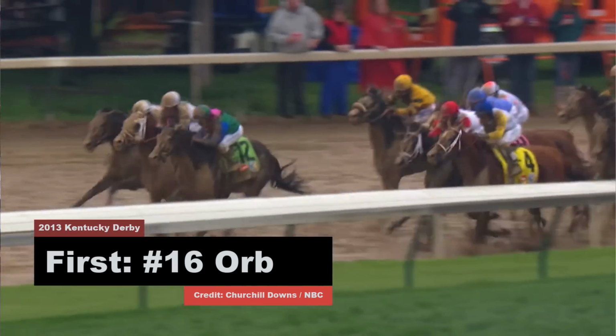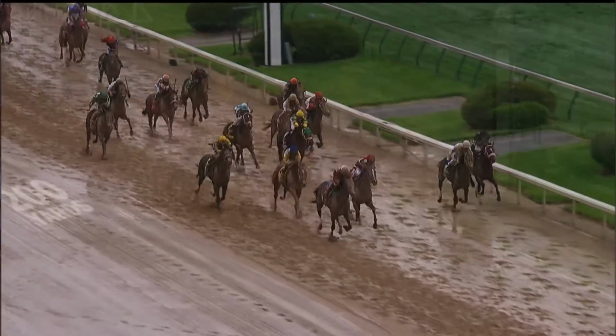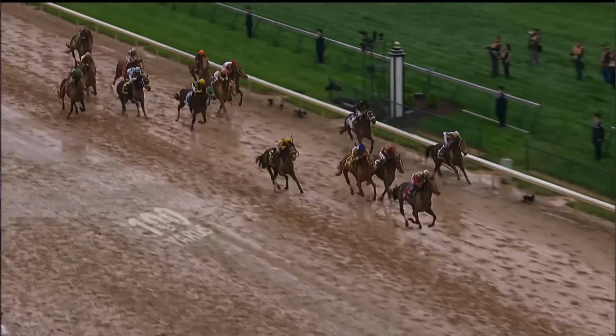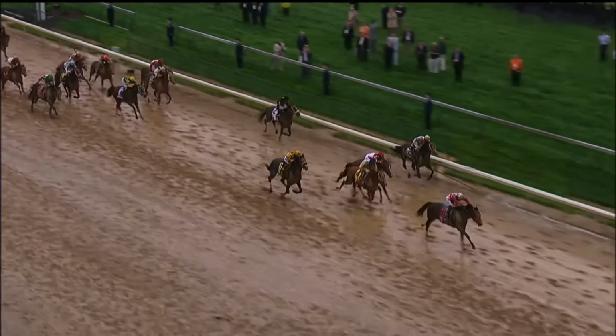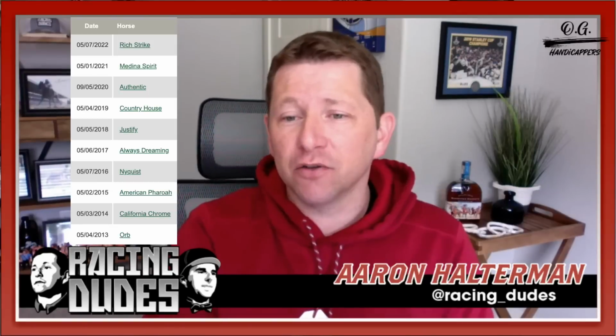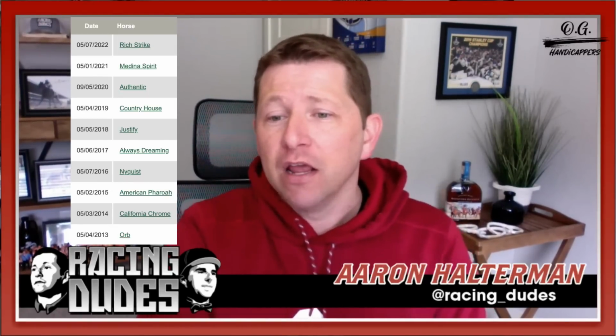Made a huge move on the turn, and when they got into the stretch, he was in position up in the top 3-4 horses there. His move came on the turn, and then he still had more left in the stretch to get by. So 2013, a closer making a big move on the turn, was able to win.